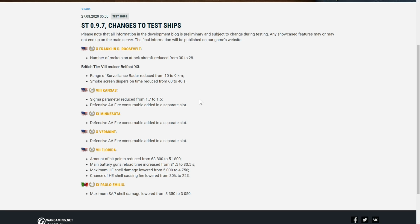That's what I'm assuming. And so they dialed down the Sigma to compensate for that. The other change that's being made is all three of these are receiving the defensive AA fire consumable. And this I'm not particularly surprised by because these ships are quite slow and they are probably prime targets for carriers because of their poor speed. And giving them the defensive AA fire gives them some better chance of being able to defend themselves against carrier attacks. It doesn't say here anything about this being a buffed version of defensive AA fire like we see on the U.S. Navy destroyers. So at this point, I'm going to assume this is just the standard defensive AA fire consumable.